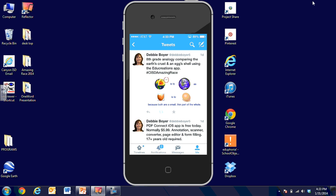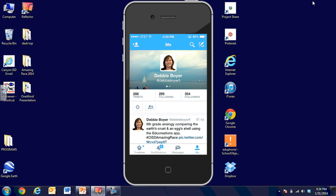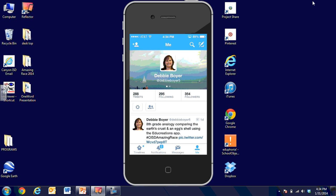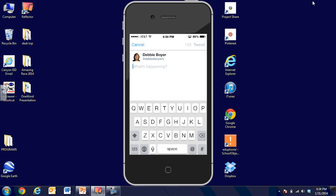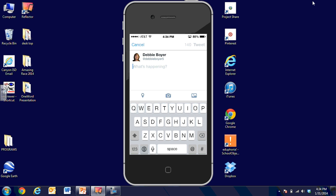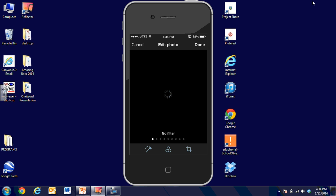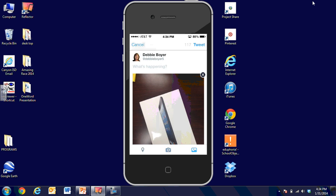Down on the very bottom toolbar, I'm going to come back to Me, and I'm going to be back up ready to search with the little magnifying glass in the top right hand corner, and I can just do a search for the Amazing Race with the hashtag there, or I can send out a new tweet by clicking on the little feather just like the computer, and when I click on that, there's a place to choose a photo. I can choose a photo, take a picture, or I can choose the photo symbol, so the camera or the photo, and I might choose a picture on my phone of an iPad, and I might want to tweet out thanks to the Education Credit Union for this week's donation. So that's real easy to tweet that way and right off your phone.